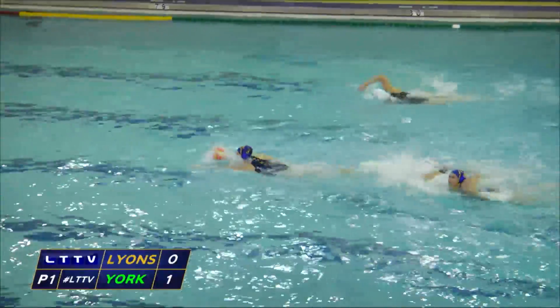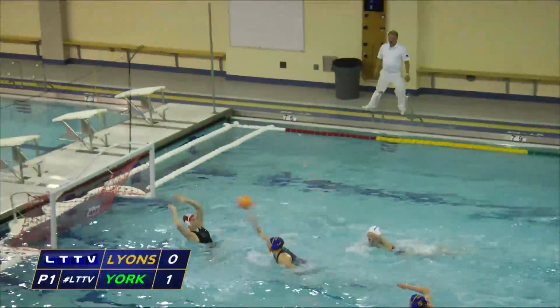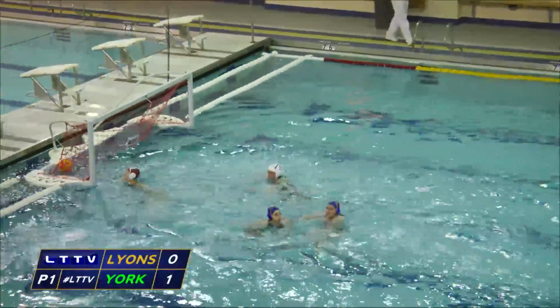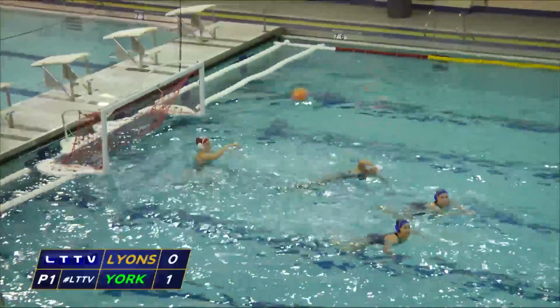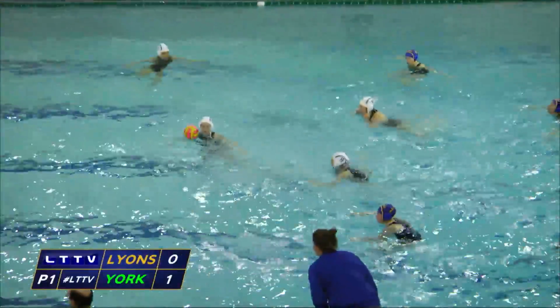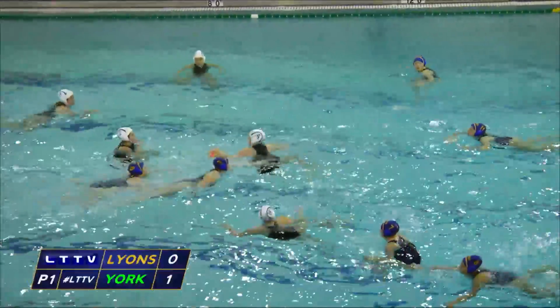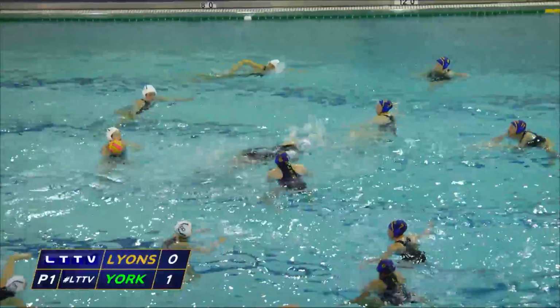Sorry to cut you off there, but there's a breakaway. LT getting close. There's a shot and off the crossbar. And then another one. Shot and a score. LT ties this one up as we get to, I don't know, around the midpoint of the first period. Yep, the type of gameplay that's going to help either York or LT gain the advantage at this point, with both of them tied.